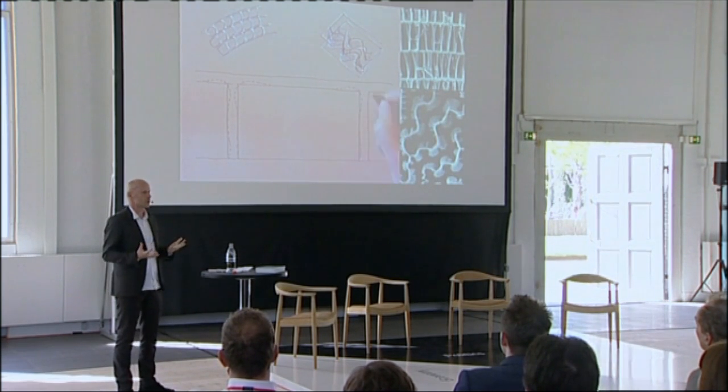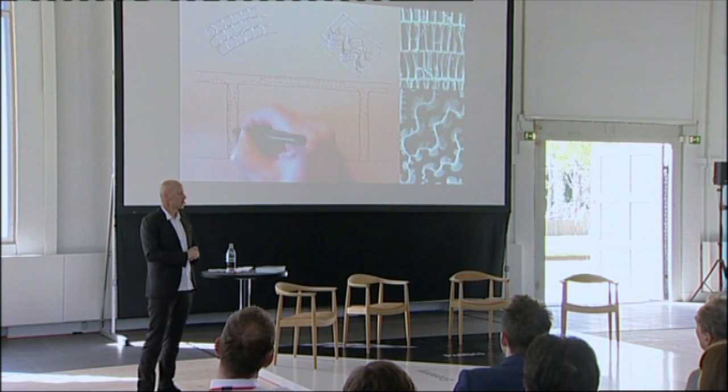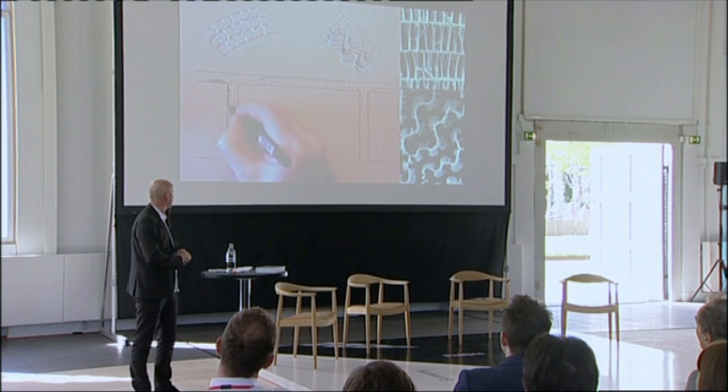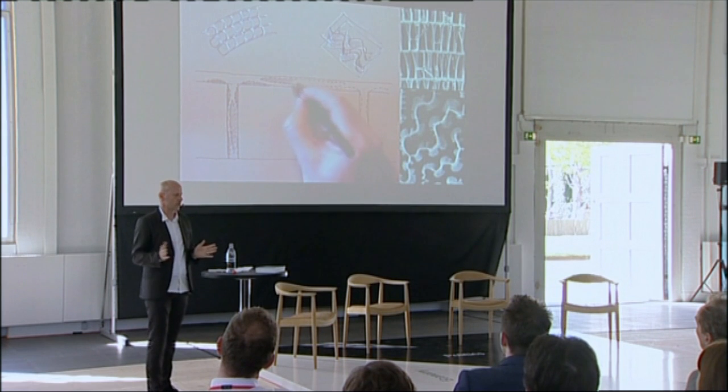So then we analyzed a fairly typical column and slab arrangement of floors. And we analyzed it in terms of which bits of structure were working hard and which ones weren't. And all the bits that I'm about to shade in dark here, these are the bits that are structurally redundant. They're really not doing anything.